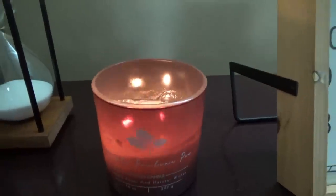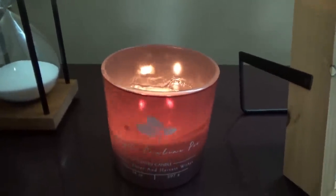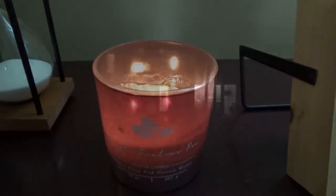I'm definitely gonna go back and get some more of those. And hopefully they'll have some Christmas ones at Christmas time. These would make great gifts. They smell wonderful.